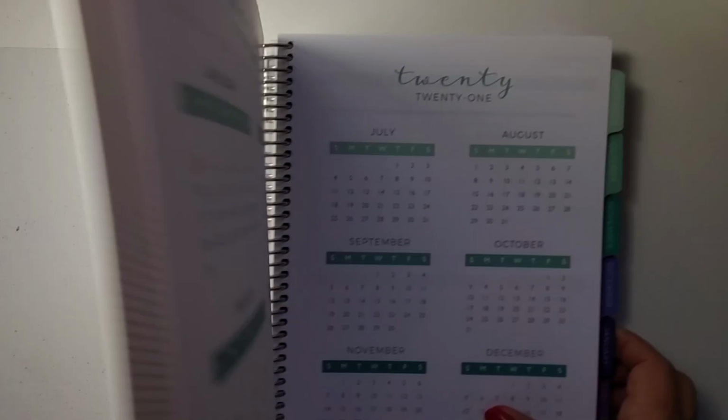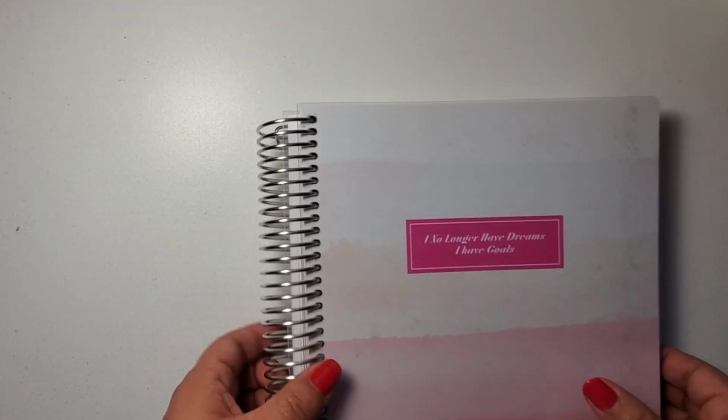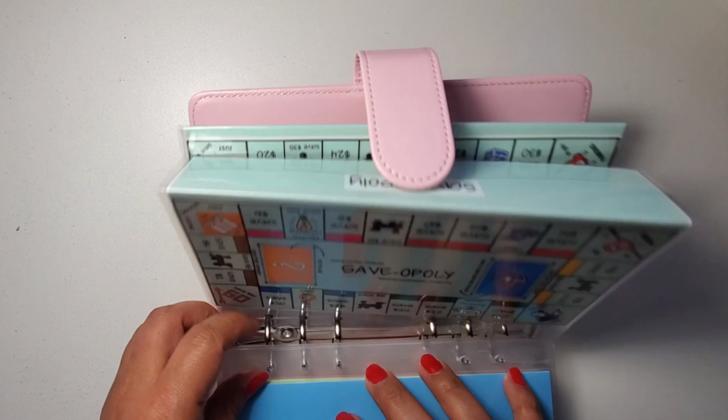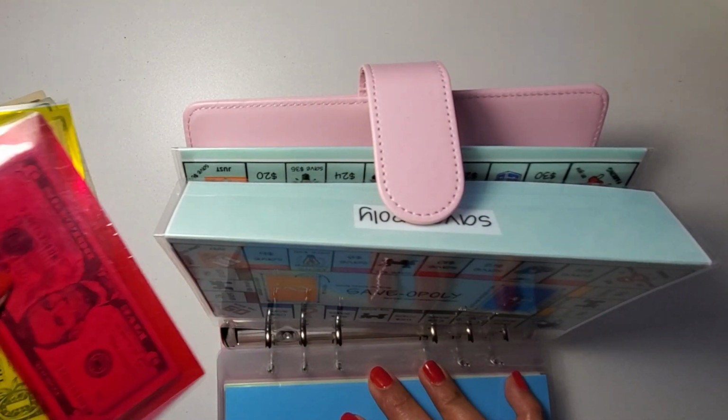And let's go and move over to our Saveopoly, you guys. So let me just put my envelopes back in here.